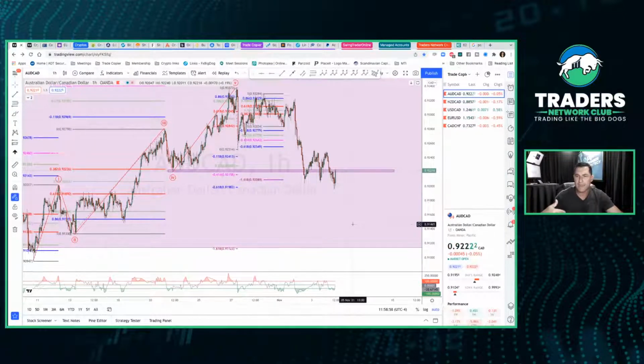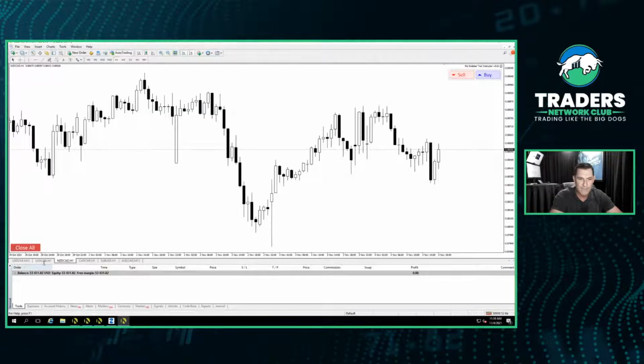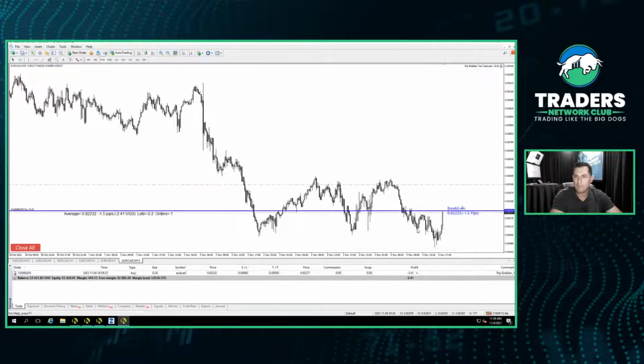But as we do some manual trading, we may have to pick up a buy right here on the Aussie CAD. So let's do that. Let's jump into the Aussie CAD. Although we had this rally, it's moved 23 pips already, but I think we've got another 20 pips left in the market. So we're going to go ahead and pick up a buy right here. I'm buying, and I got in at 92.23, and I'm looking for a 20 pip rally. So I'm long already on the Aussie CAD.